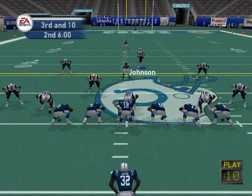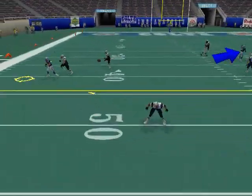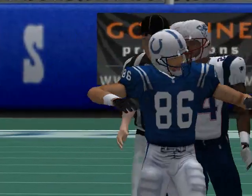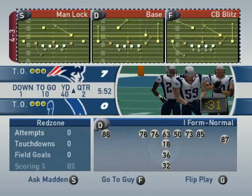Set. Defense showing blitz. This may be a delay of the game on the offense. Looking to throw it. Throws left. Payton with the reception. You talk about a quarterback who can lead a team, and Peyton Manning is the kind of quarterback. He went from a rookie to leading his team to the playoffs in just 1 year.